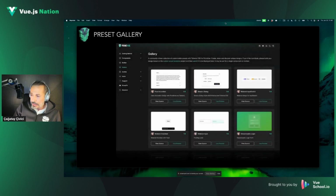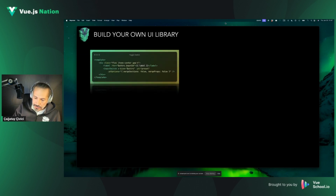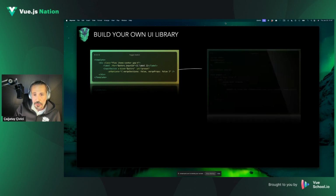There's also the preset gallery. We are providing new presets for Lara and Vint, and we will provide a preset for Aura and Material Design as well, for Material 3. And we have also created the gallery where you can create your own presets and share them with the community. We have glassmorphic design, material input, material switch, and things like that. The idea of the Tailwind project is to show you how you can build your own UI library. Usually, the people who do it, do it for their internal companies, right? So that they can share their in-house libraries.